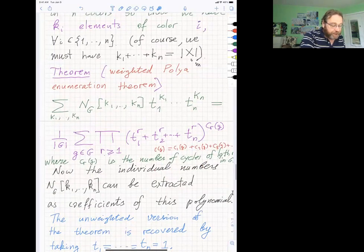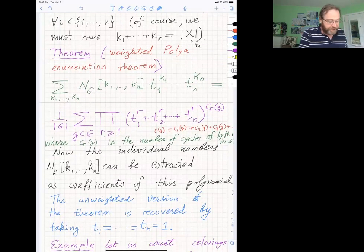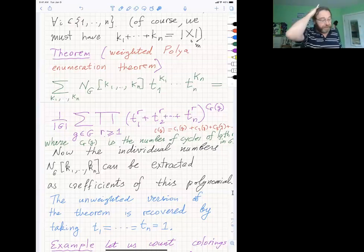And now, first of all, let me note that the previous theorem, which was the unweighted version, is a special case of this. When you specialize, you take all these t_i to be one. So if you take all the t_i to be one, on the left-hand side you will just be taking the sum of all the numbers N_G of k_1 through k_n. So this means that you will count all the colorings.